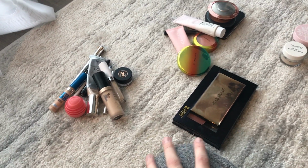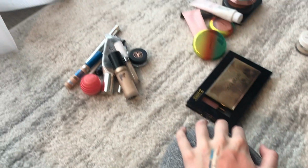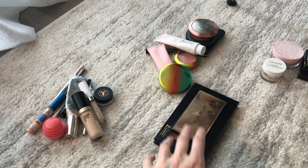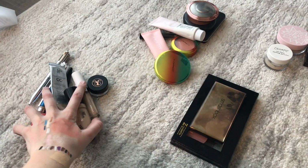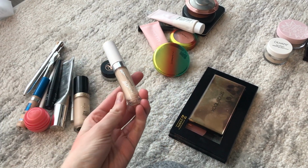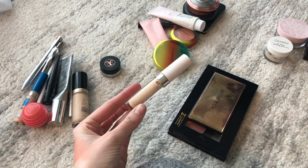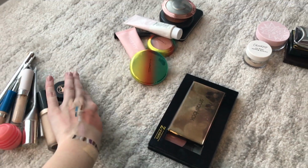Okay, so I'm just gonna give you guys a quick rundown. Don't mind my hand, it was me testing out all my products. But I'm just gonna go through everything and kind of show you what I sorted. So this is the garbage pile, meaning most of the stuff is expired. As you can tell by this ColourPop concealer, it just is all separated and just doesn't look good. So that's all garbage items.